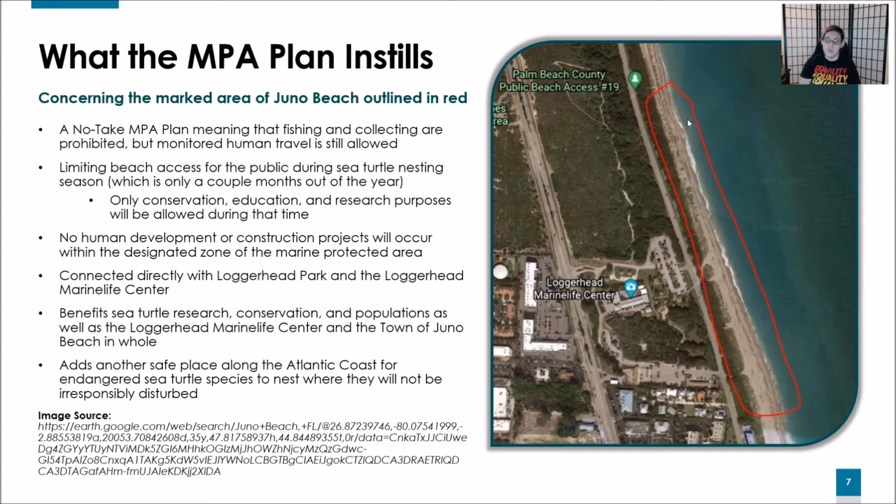As I was mentioning before, there is limited beach access for the public during sea turtle nesting season, which is a few months out of the year, except for those doing conservation, education, and research. Only they will be allowed during the nesting time within the MPA area, so they can do what they need to do. No human development or construction projects will occur within the designated zone of the marine protected area.